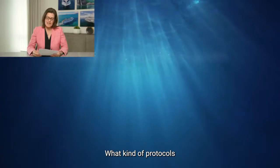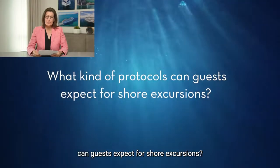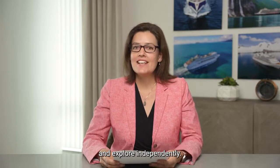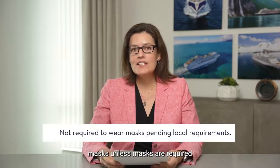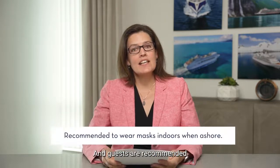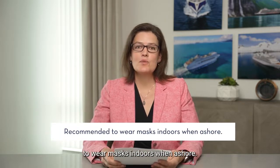What kind of protocols can guests expect for shore excursions? Vaccinated guests may leave the ship and explore independently. They're not required to wear masks unless masks are required by the local health authorities, and guests are recommended to wear masks indoors when ashore.